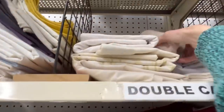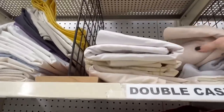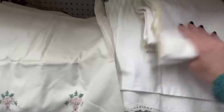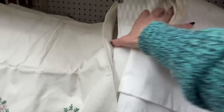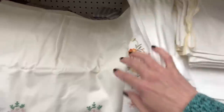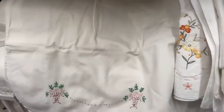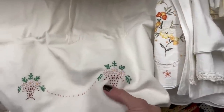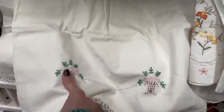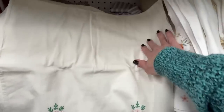Plain. All right, well, I think I'm gonna have to put my camera down and just have a closer look, but I will show you what I find. All right, I've got 3 sets here. These are all in really nice condition, really nice embroidery on them. This set is beautiful. It's a really nice cotton material with a really pretty embroidered design on it. So I've got 4 sets of pillowcases.